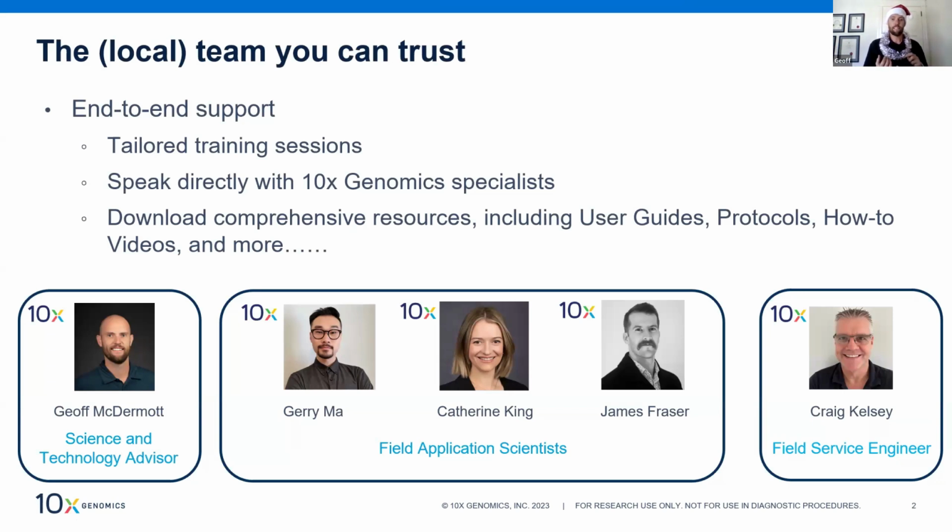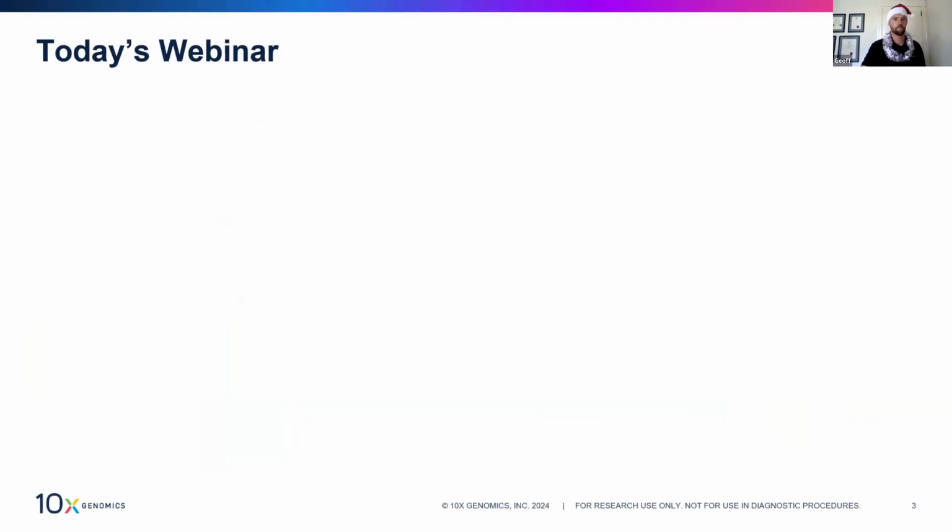So you've got access to tailored training sessions. You can speak directly with 10x Genomics specialists. We're all listed here on the slide. You also have the ability to download a bunch of comprehensive resources. So this is user guides, protocols, how-to videos, a bunch of stuff on software. There is a heap of stuff on our support site. So my take-home message from this slide is that we're here to help in any area that we possibly can in order to make sure that your single cell experiment is a success.